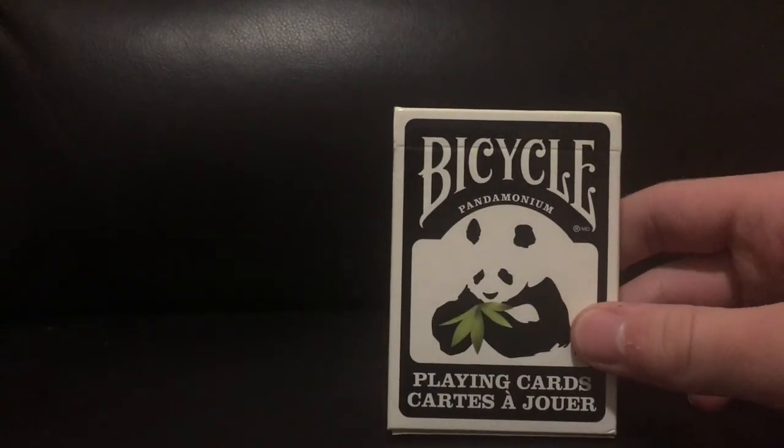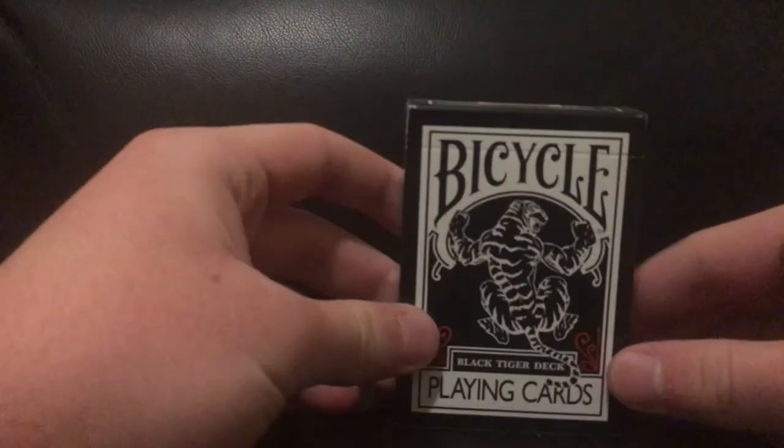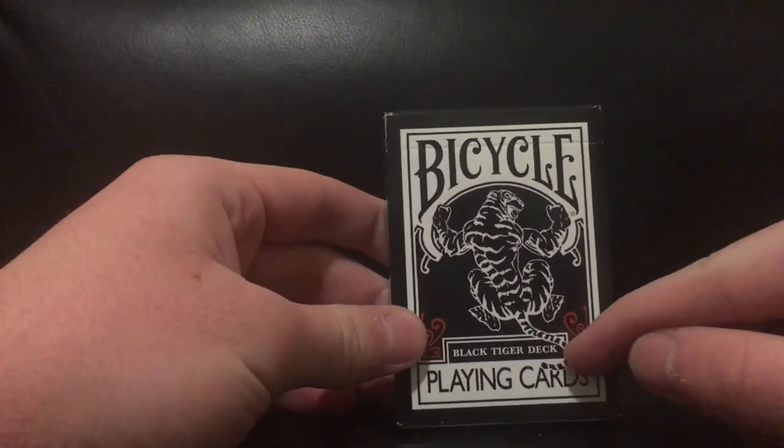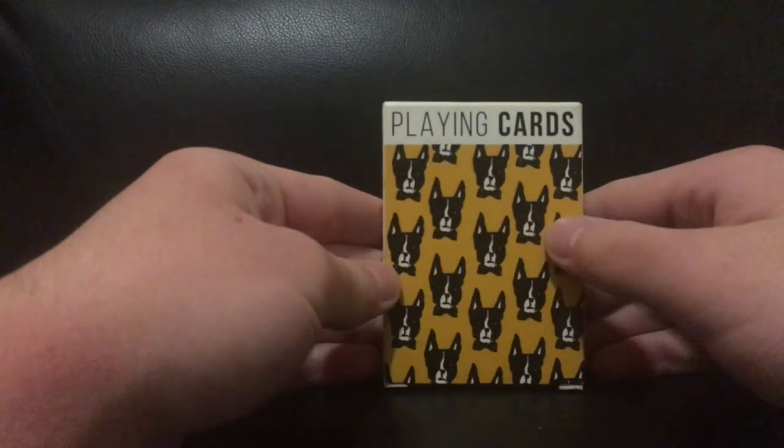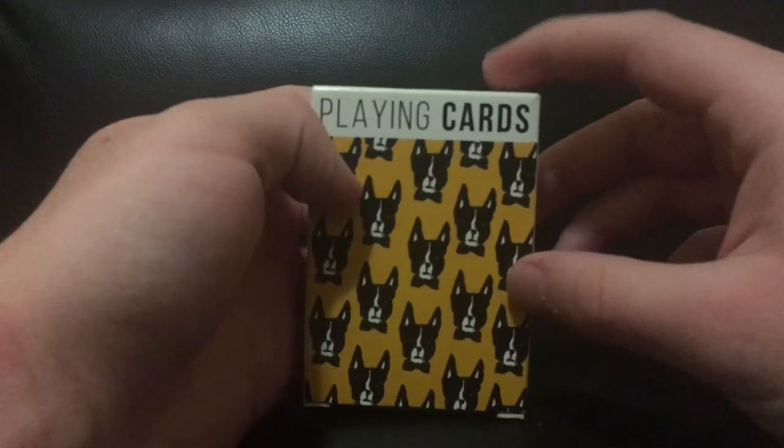Panda. Because why not? Pandas are pretty cool. Black tiger. And then let's see here. Sharks. Dogs. I think that was, is that like a Boston Terrier maybe? I don't know. I don't know my dog breeds very well.